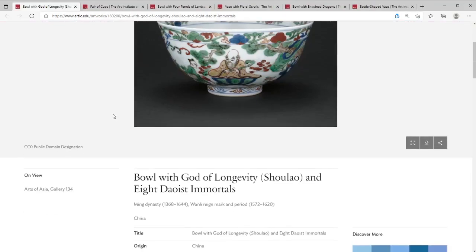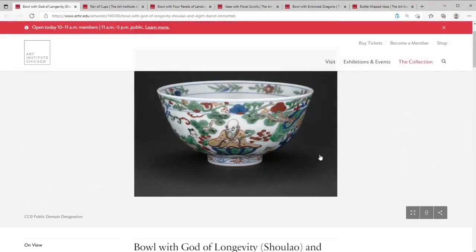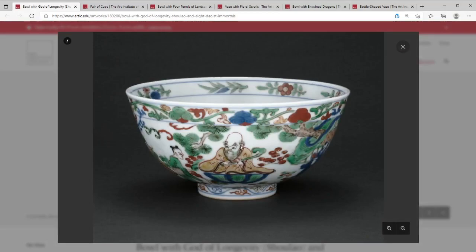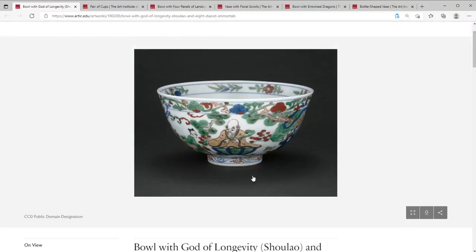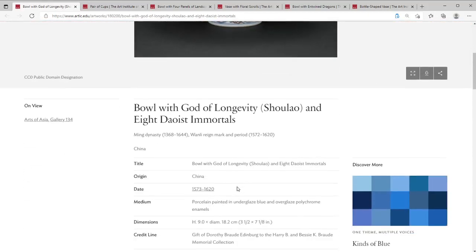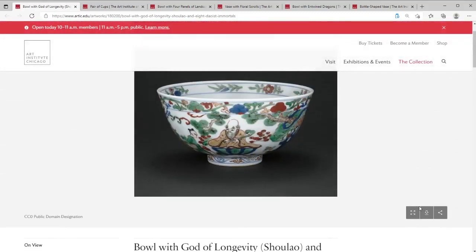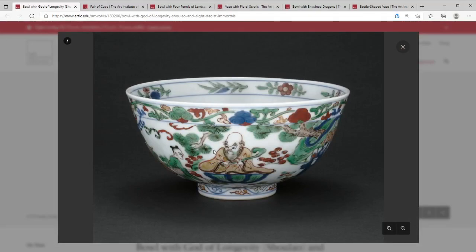So again, we've got more Ming porcelain. So we're going back in time, and as we go back in time, Shou Lao's head gets less pronounced. Again, he's got his scepter. This is, what is this, marked as Wucai? Or not marked Wucai. All right, so we've got polychrome enamel styling here. So we've got a couple different colors that were used.